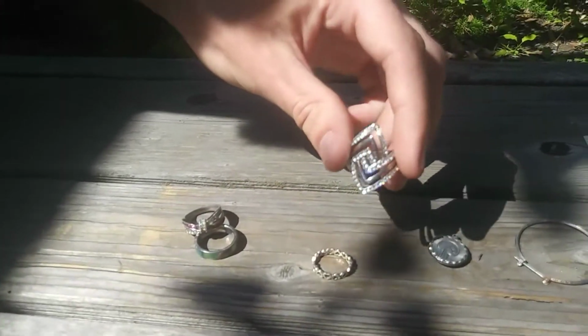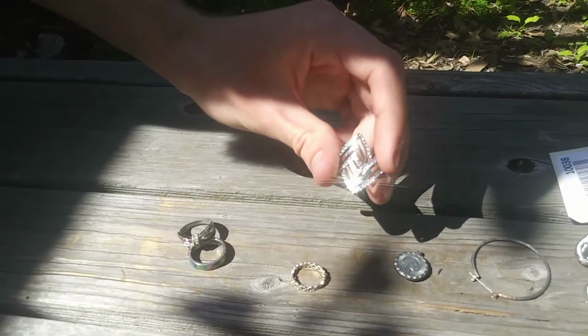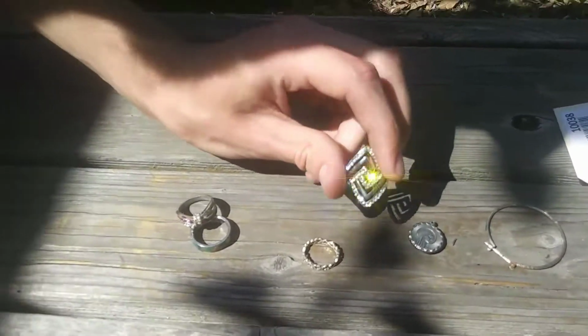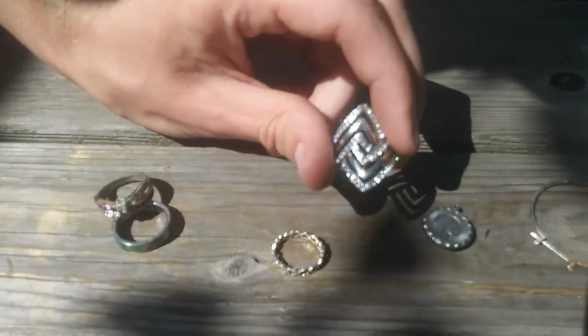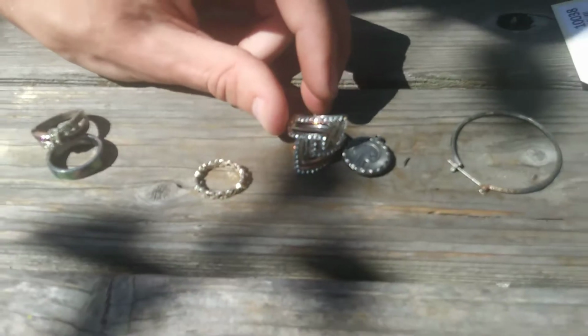And over here, this sparkly bit of awesomeness is a stainless steel ring with a bunch of cubic zirconia. So that's probably just costume jewelry, right? Straight up costume jewelry, probably worth like less than $1. Just meant to be shiny and pretty, you know.